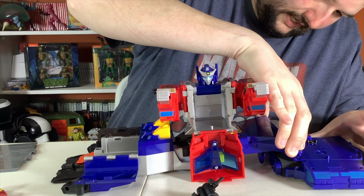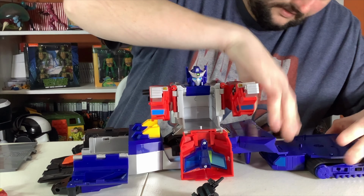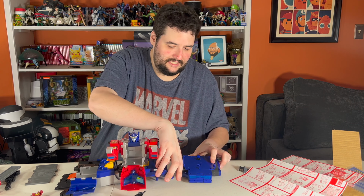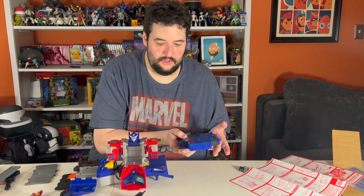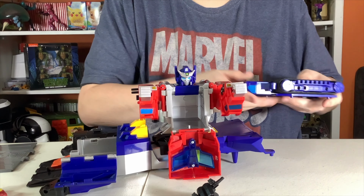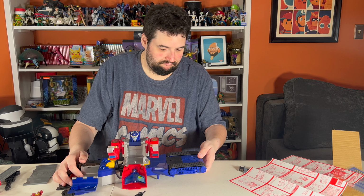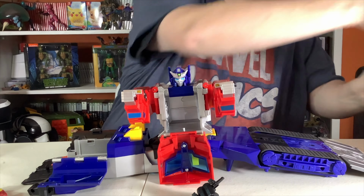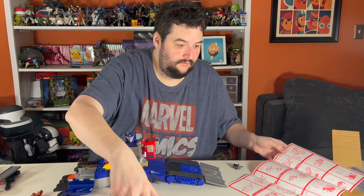So it's got a hole here. Is that? No. This. So I guess there's a weird way to use it like that, but even then that doesn't really make sense. So I'm not sure what the purpose of this truck mode is, because when he's in robot mode, this is all docked in there anyway. So you would never see this. So yeah, there's a picture of it by itself, just showing it as a vehicle. So I guess it just gives you play options, so you can use it however you want.